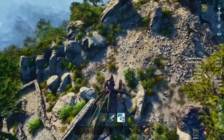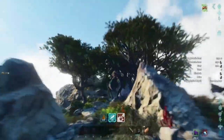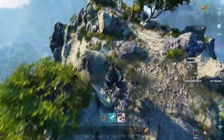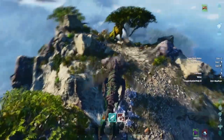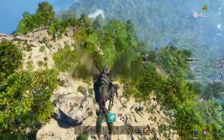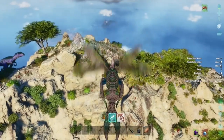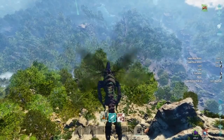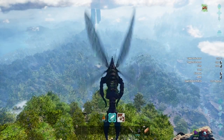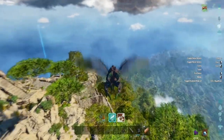All right, so this next one, we're at the top of that's just a T-Rex, right? Yeah. All right. So we're at the top of the mountain. Oh, there's a baby Rex. There's the green obelisk. We're gonna go down this way. You'll see ruins.